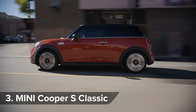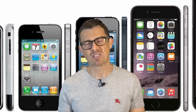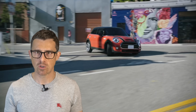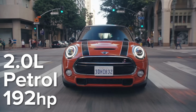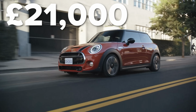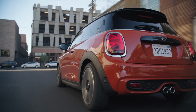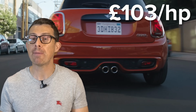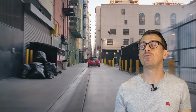The original Mini used to be all about cheap fun, but they've been getting bigger and more expensive over the years. A bit like smartphones, really. But you still get decent horsepower for your cash if you go for a 3-door Mini Cooper S Classic. This comes with a 2-litre turbocharged petrol engine with 192 horsepower, and it costs just over £21,100. But you could save an average of £1,400 off one if you buy through CarWow. That means that when you do the calculation, you're paying less than £103 for each horse. It's actually just a few pennies less than the cost of a horsepower with the Fiesta ST, which is why the Mini comes 4th on this list.